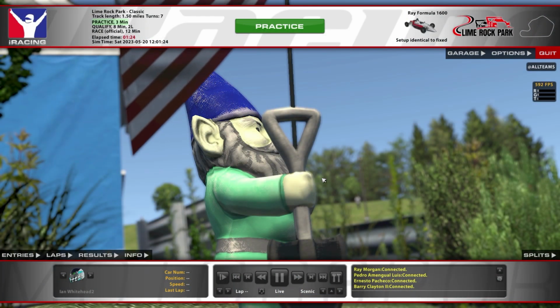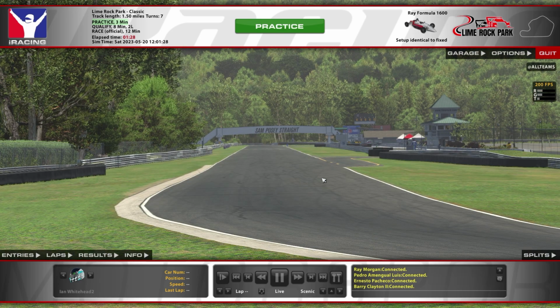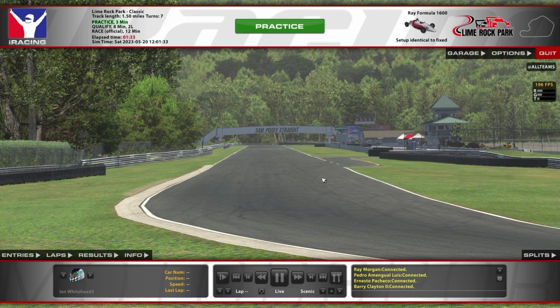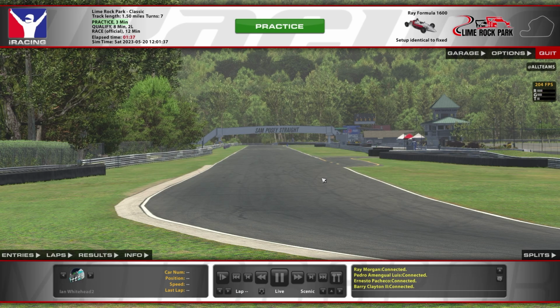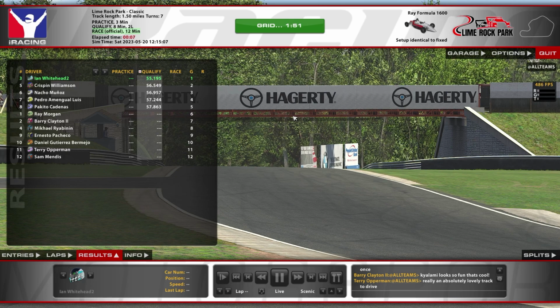How we doing, folks? Interface here, and we are back in iRacing in the Array Formula 1600 for more chaos at Lime Rock Park, and this week we are in the classic layout. So, not many people qualified, so I've got pole. Great.